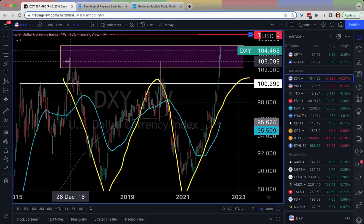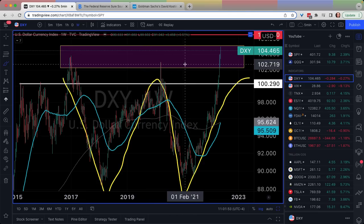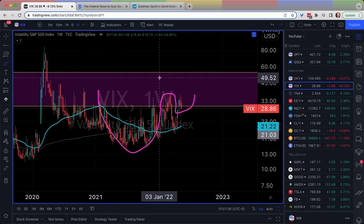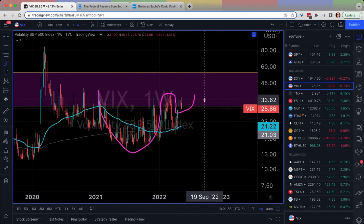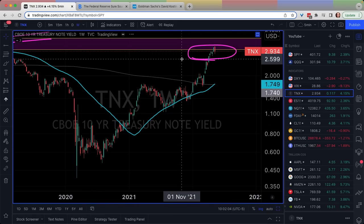We can see that it's now closing back above 2017 and 2019 highs. So that's a breakout. VIX, still bullish, still putting in a cup and handle here. And if it gets back above 30, it means the market's still a little bit scared. If it remains below 30, a little bit more tranquil.